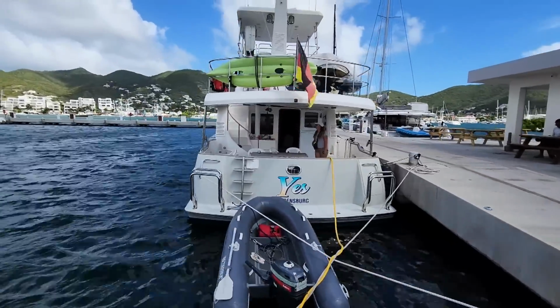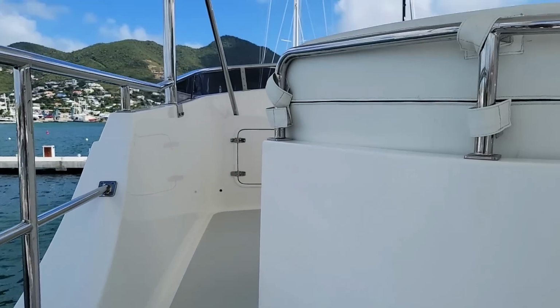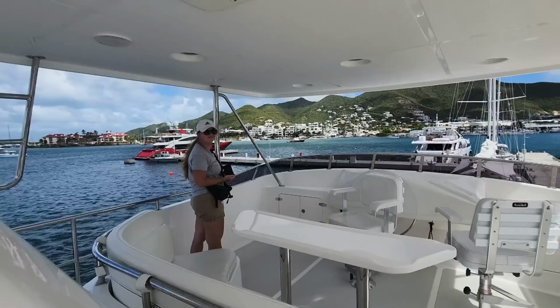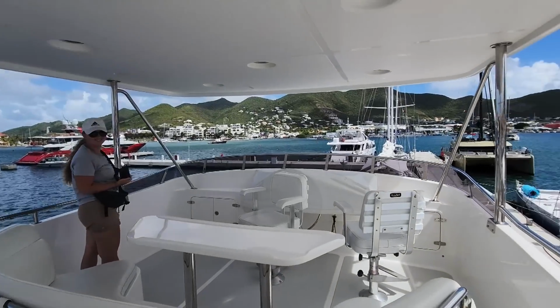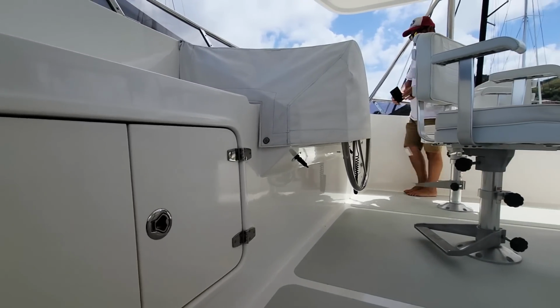Join us this episode as we give you a walkthrough of this beautiful Nordhavn 60. Equipped with state-of-the-art electronics and engines, this is what we call cruising in style. You never know, when Peter decides to sell, this might be Lady Africa number 2.